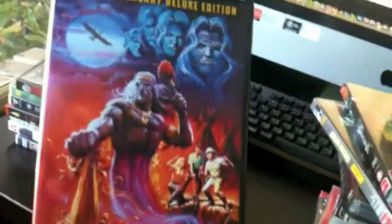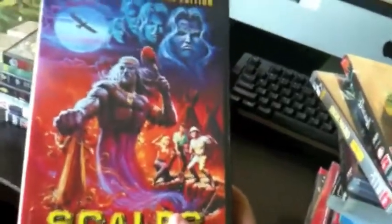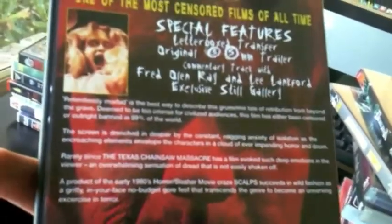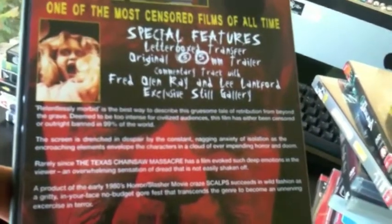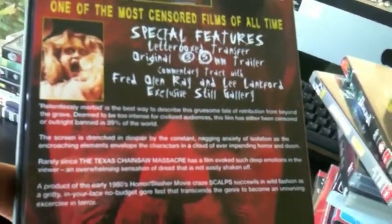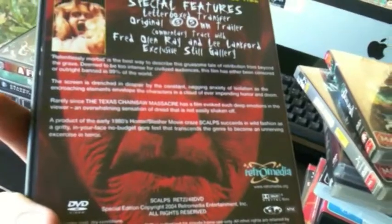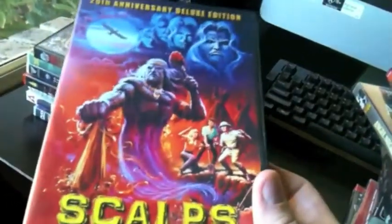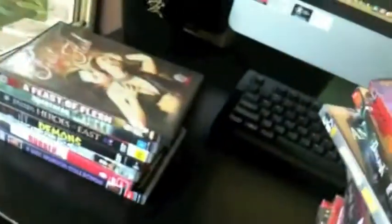Scalps. Ah, dear, Scalps. Fred Olin Ray's big hit in inverted commas. Trashy early 80s horror film that he made. Relentlessly morbid is the best way to describe this gruesome tale. Oh, good. So, yeah, that's Scalps. I look forward to checking this out and vomiting quietly in the corner at how bad it's going to be.